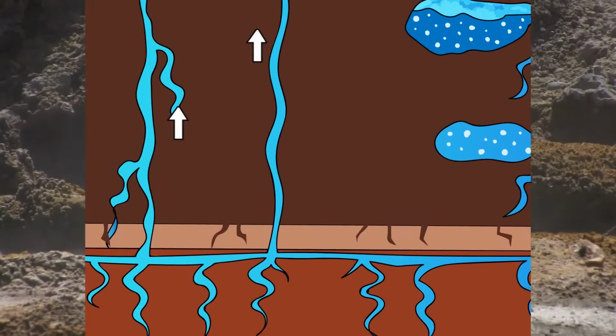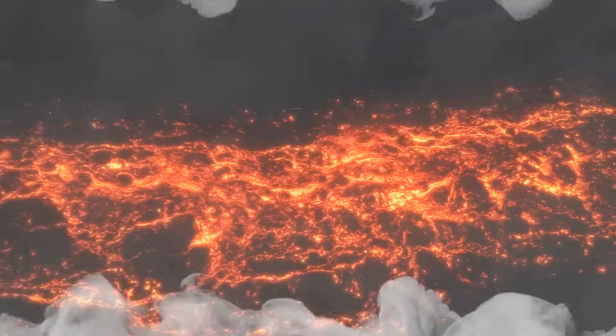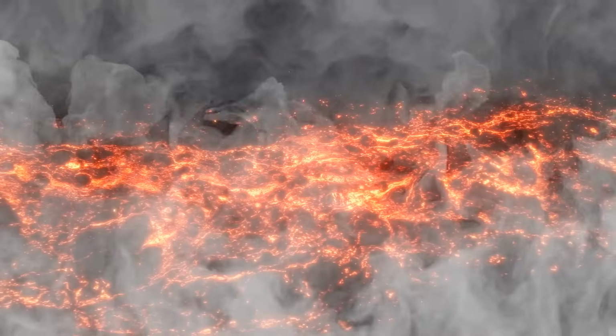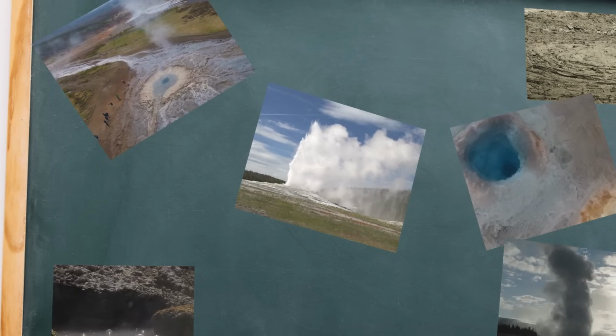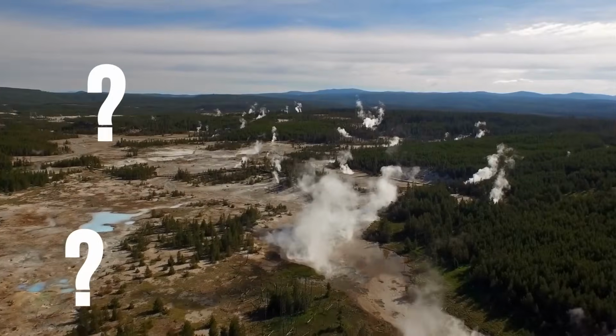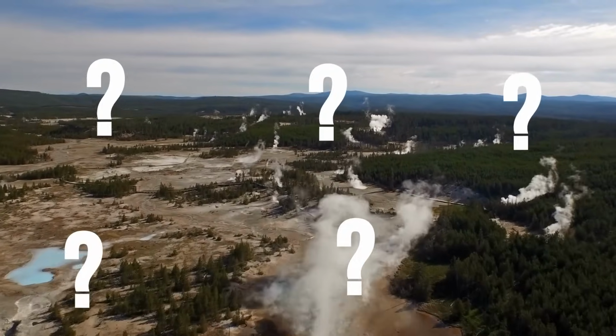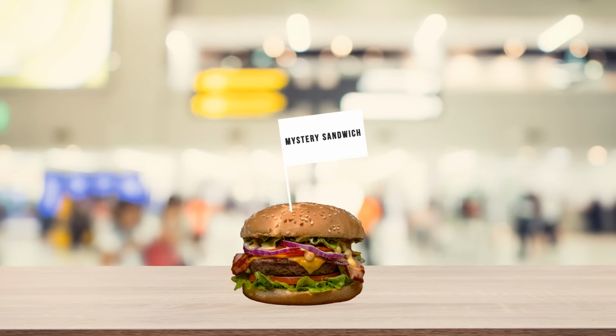They're fed by a network of underground water pathways. Those get overheated by magma flowing underground. It causes the water to rise to the surface. Now, no one actually knows much about the workings of this system, but the newly created maps might finally shed light on it. Experts explain that their knowledge of Yellowstone has a subsurface gap. That's why it's often called a mystery sandwich.